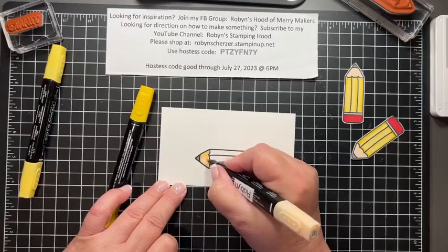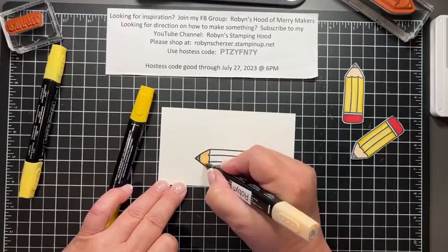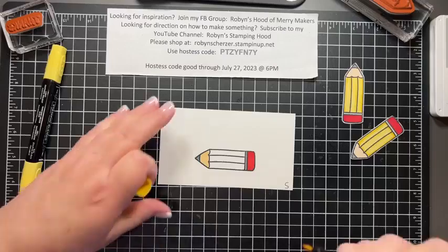I love the blends. I know some of you are not fans, but I love coloring with them. And once it dries, it always looks way better. So then for the pencil part itself, I used the Daffodil Delight.